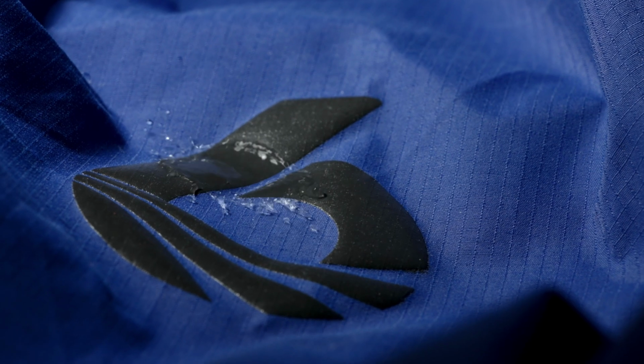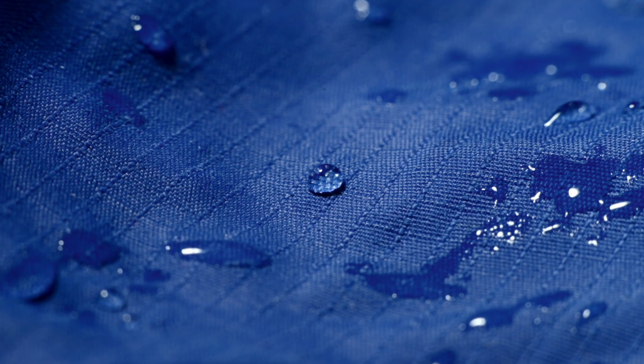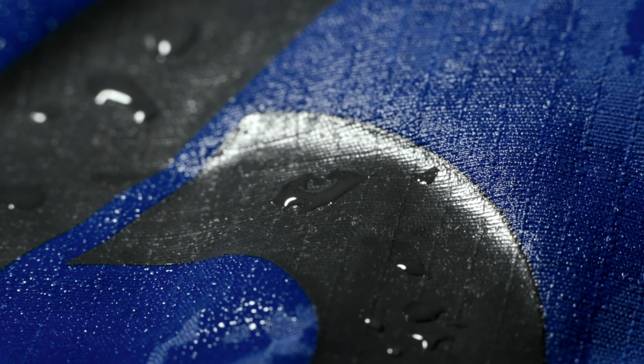But I've also been using it quite a bit in my client work, and it allows me to capture textures of fabrics and really gets those up-close shots of water beating up on the waterproof fabric. That's something that is really hard to capture without something like the NiSi Close-Up Lens. And I've also been using it quite a bit in my photography workflow as well.